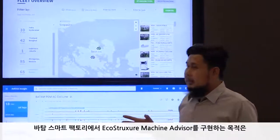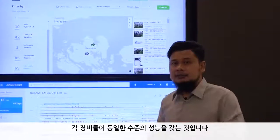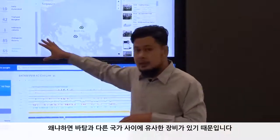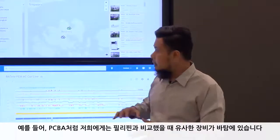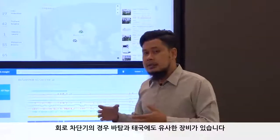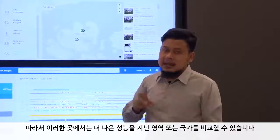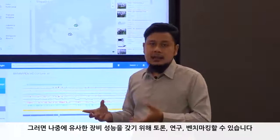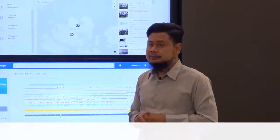The goal of implementing EcoStruxure Machine Advisor in Batam Smart Factory is to have the same level of performance. Why? Because we have similar machines between Batam and other countries. For example, for PCBA, we have similar machines in Batam compared to the Philippines. Circuit breaker machines, we have similar machines between Batam and also Thailand. So that's why we can compare which area or country has the better performance. Then later on, we can discuss, study, and benchmark to have the same level of performance of the machines.